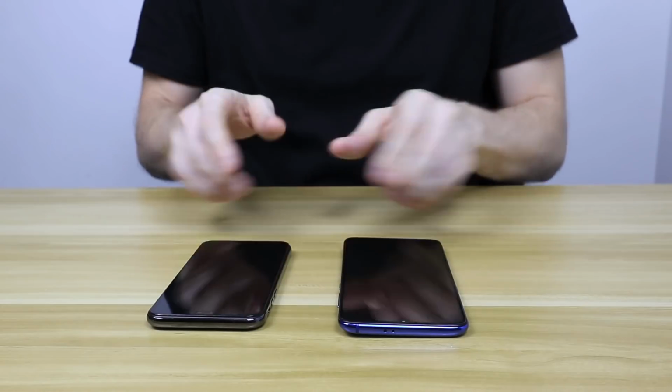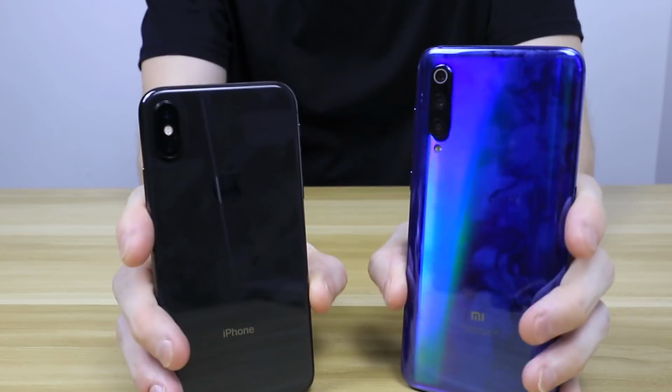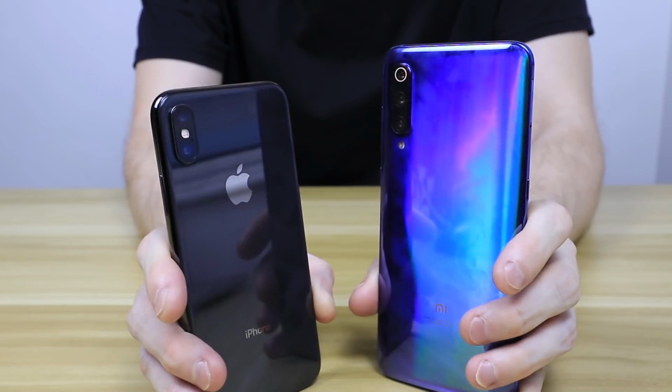Xiaomi Mi 9, great specs, low price, lots of people love it for sure, including me, but what has it actually been like over the past few months of using this device? I want to show you exactly what it's been like using the device, going through some settings menus, playing some games, and testing this device against an iPhone, just to see what these two have in common and what is different between them.